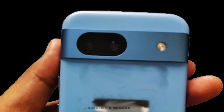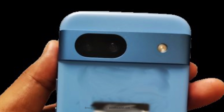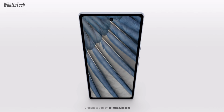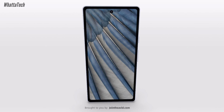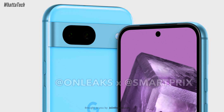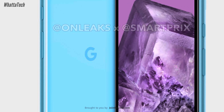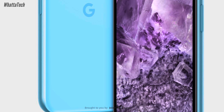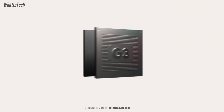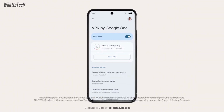But now let's talk about the specs we know. The headlining feature of the Pixel 7a actually was the 90Hz display compared to the 60Hz on the Pixel 6a. The Pixel 8a will actually have a 120Hz refresh rate, but the screen size will stay the same, 6.1 inches, just like the 6a and the 7a. The resolution is still going to be 1080p, by the way. The brightness is going to be 1400 nits of peak brightness.